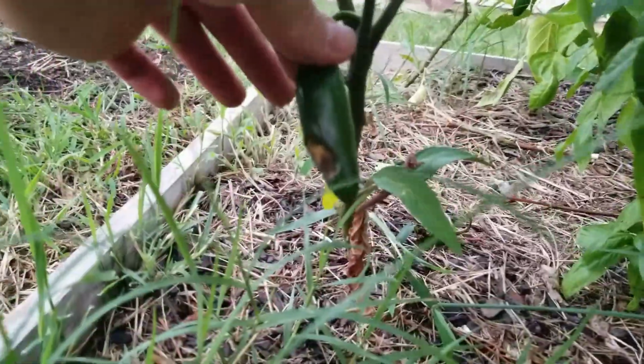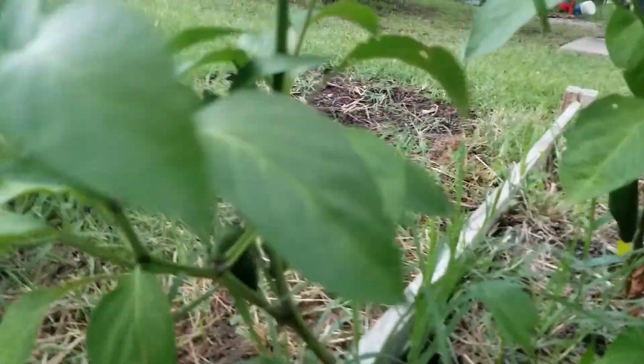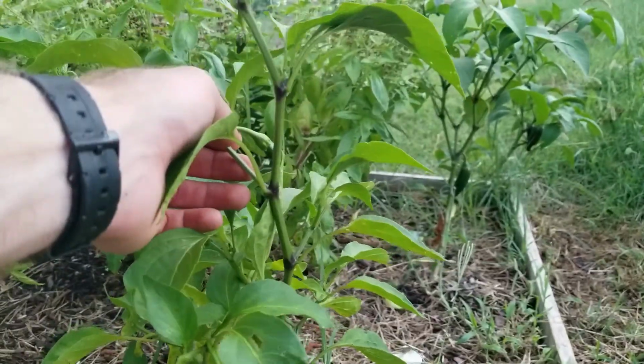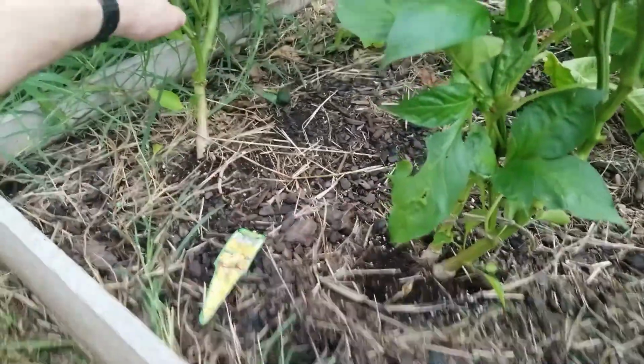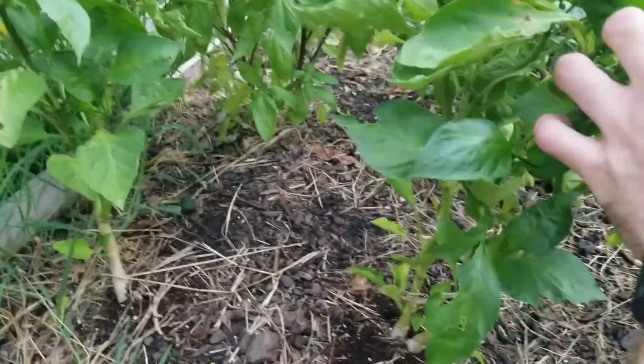So this one's got a boo-boo. That might not be good, but these higher ones, I mean, they're small, but like this one, man, that one looks great. So, looks like this jalapeno is doing well. I think this was another pepper plant. Let's see, we got yellow bell peppers. Man, the bell peppers just aren't doing too hot this year.